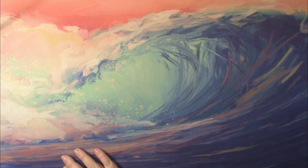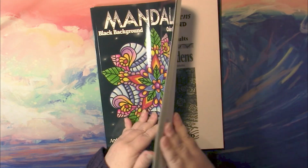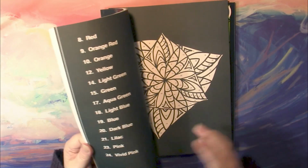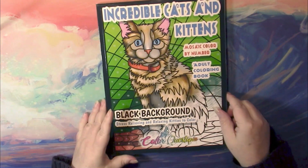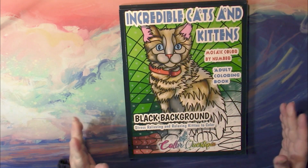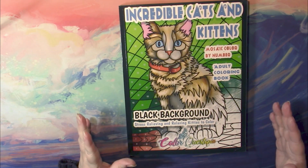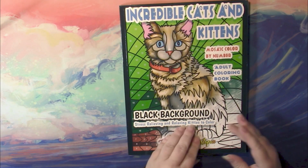Then, I think we have 3 left. Color Questopia came out with a couple of black background books, and I picked them up when they came out. This one is mandalas, which is going to be a lot of fun. I love doing mandalas, and color by number mandalas are quite fun. And the other one was a reprint of an old book that they redid with a black background. So I'm trying to collect all the black background ones, but I haven't got them all. It will take a while because I don't buy every one as soon as it comes out.